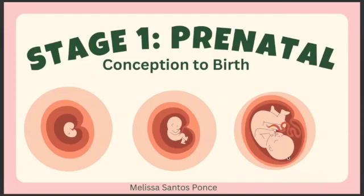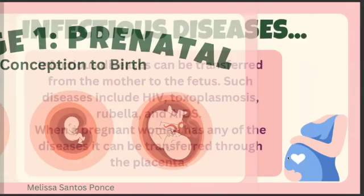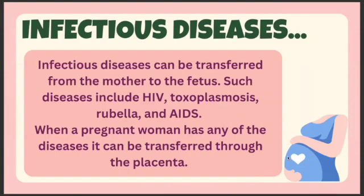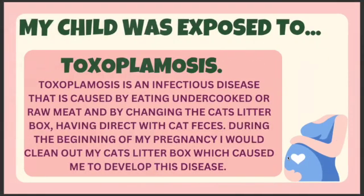Stage 1 is the prenatal stage, from conception to birth. During this stage, my child was at risk for infectious diseases, specifically toxoplasmosis, but it does include HIV, rubella, and AIDS. My child was exposed to toxoplasmosis by me changing the cat's litter box every day, but it can also be caused by eating undercooked or raw meat.